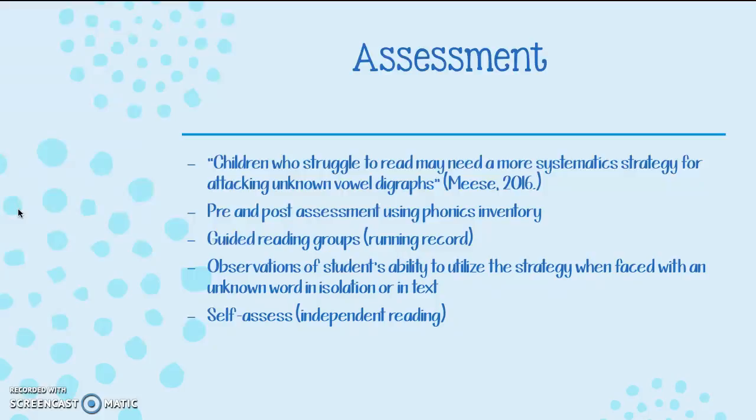Also during guided reading groups would be a great opportunity for me to hear him reading and to hear how he's grappling with these words, how he's breaking them down to decode them and trying vowel sounds that he wasn't doing before.